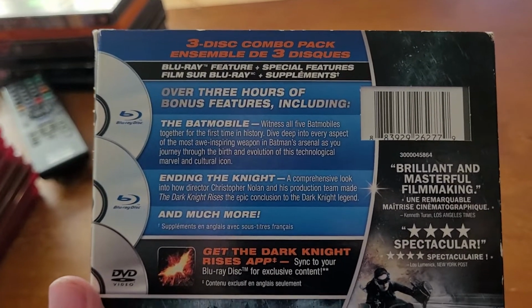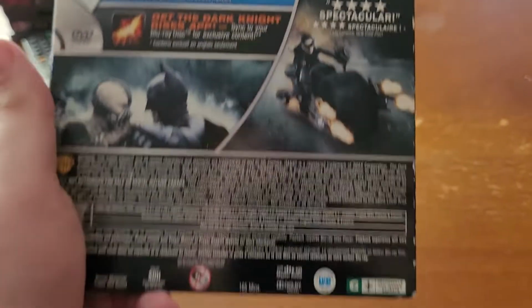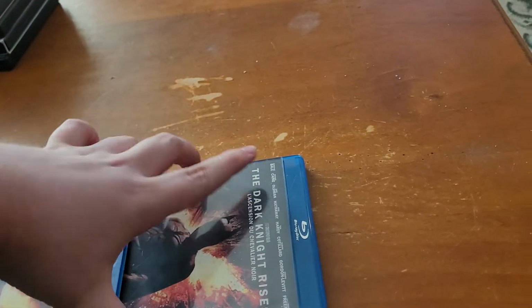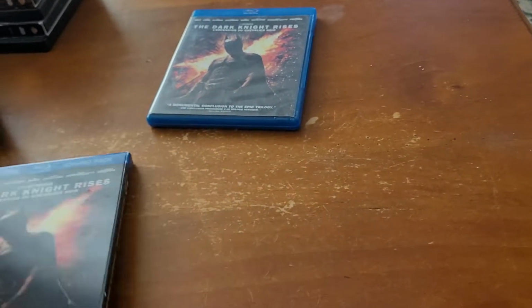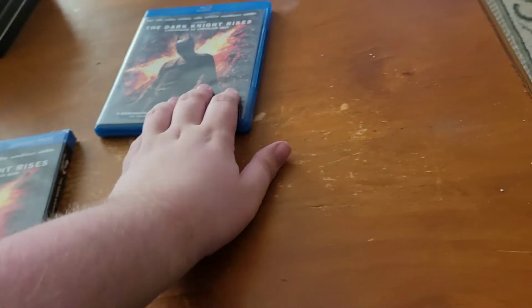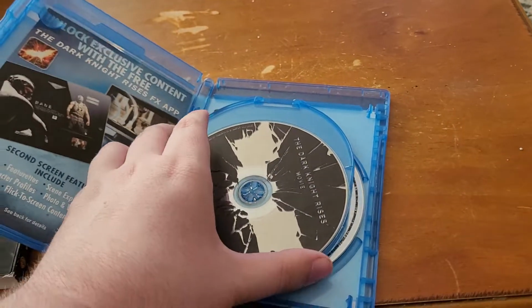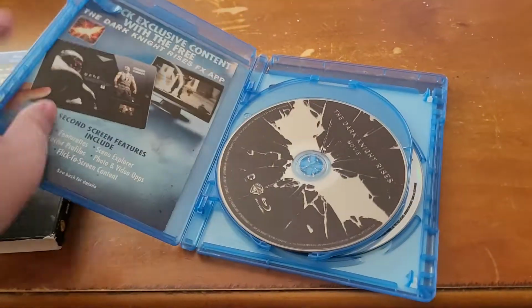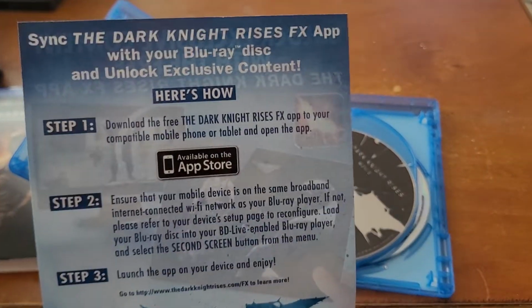I'm not going to read the whole thing. So, Ending the Night and much more. Get the Dark Knight Rises app. Sync your Blu-ray disc for exclusive content. They did that for so many movies like Tron Legacy and The Amazing Spider-Man, like The Avengers. And I think even Iron Man 3 might have had it. I'm not sure about that one, though, but I'm pretty sure it did. I know for sure Tron Legacy, The Avengers, and The Amazing Spider-Man each had those. So there's disc 1 with the movie, disc 2 with special features, and there's the DVD copy of the movie. And then it talks about the second screen. Look at that old App Store logo.